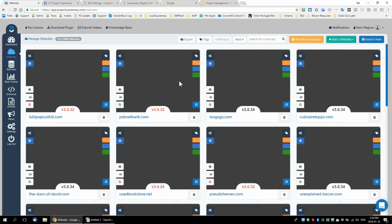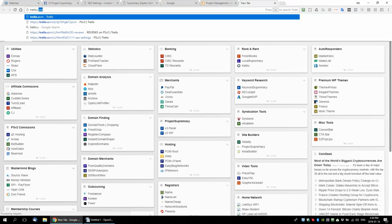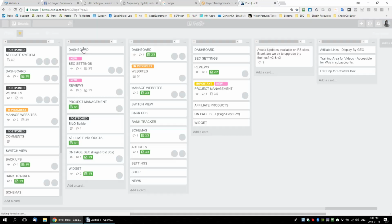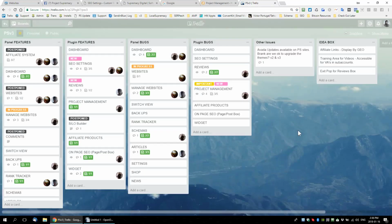You know what's one other thing I'll tell you guys that we're going to put in here. Let me show you something just so you guys know how this whole thing gets developed and how ideas come about and what gets fixed and what's ideas. So this is Trello. This is our PSv3.